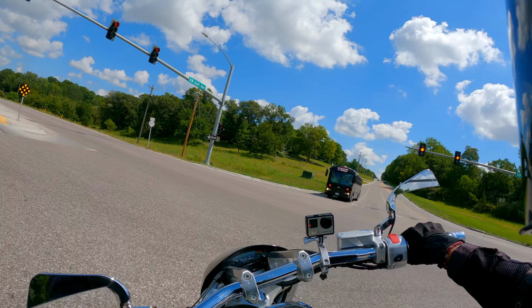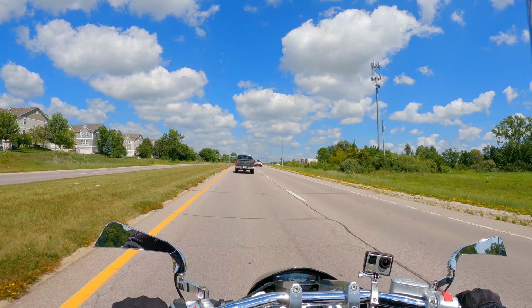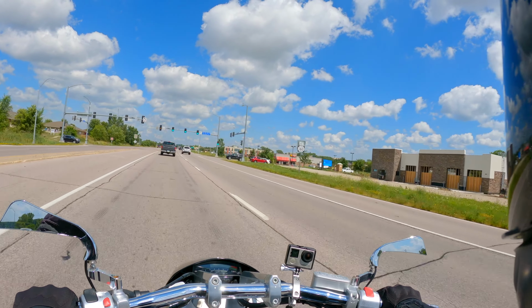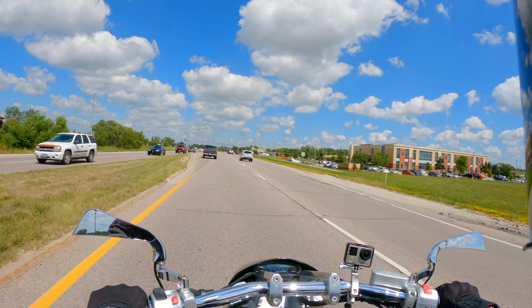Hopefully this bus holds its lane. I'm going to keep my eye out for the vehicle in question. Might as well. It's a white Ford, probably 250 or something like that, you know? Like the work truck with the little doors, and actually had side steps on the side of the box on the back.